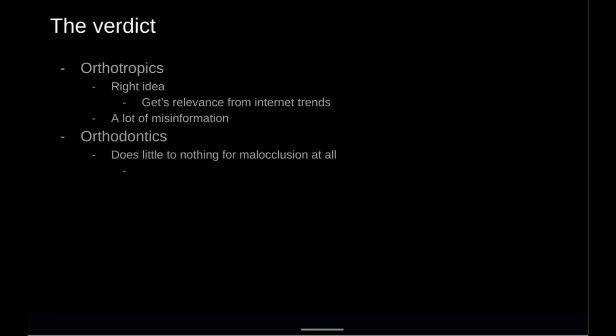Anyways, basically what I was talking to you about can be summarized by this. The two main treatments for malocclusion are orthotropics and orthodontics. Orthodontics is traditional malocclusion treatment, and it does nothing and is mostly horrible. Orthotropics has the right idea. However, a lot of the movement gets relevance from internet trends, which as a result yields a bunch of misinformation. However, the concept of orthotropics is amazing. And yeah, that's just my 2 cents about this whole thing.